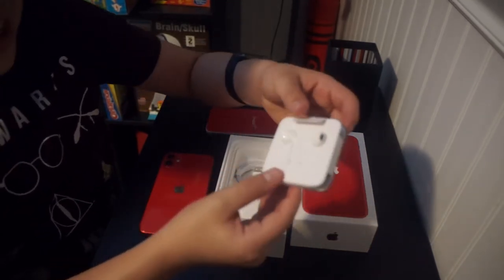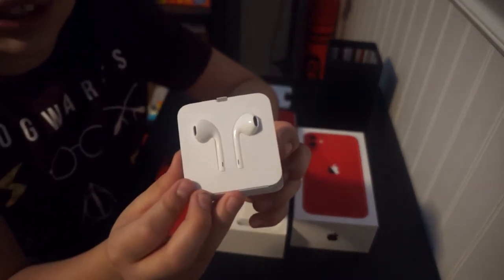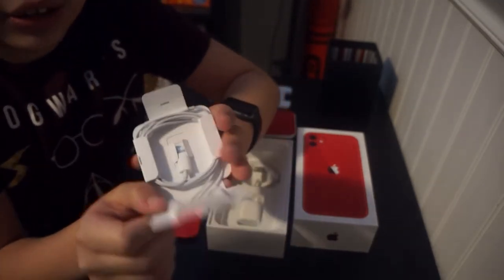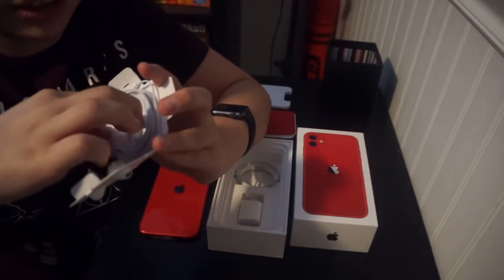And now that's the side. You got your ear pods. I know that people have wireless headphones now, but they still include them in the iPhone 11. And now that's a good unboxing of it.